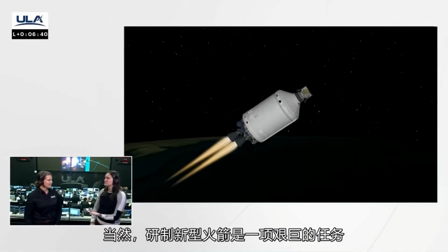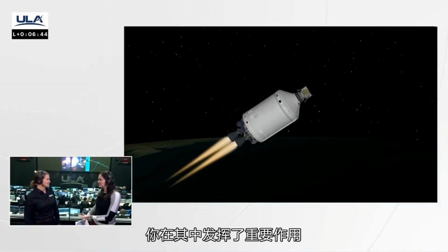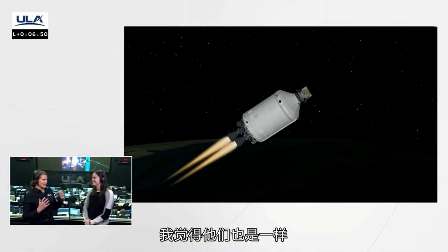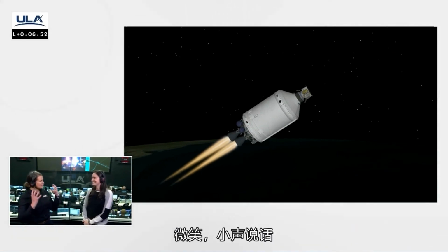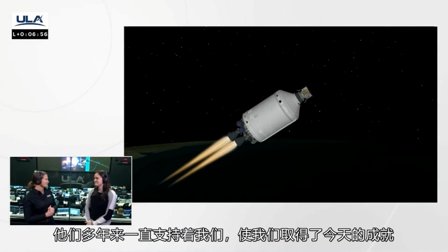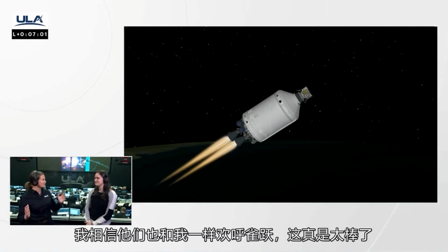Absolutely. And developing a new rocket is an enormous endeavor of which you were a huge part. Again, we're still early, but how do you imagine the whole Vulcan team is feeling right now? I feel like they have to be the same way, smile ear to ear. I know the team is at all our sites, friends and family. They've been supporting us for many years to get to where we are, so I'm sure they are jumping up and down just like me.